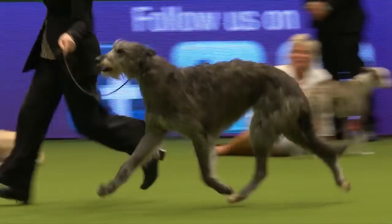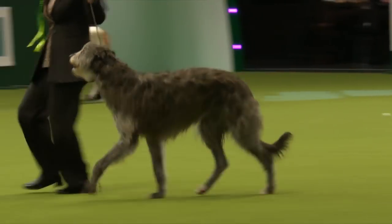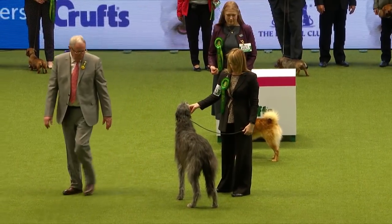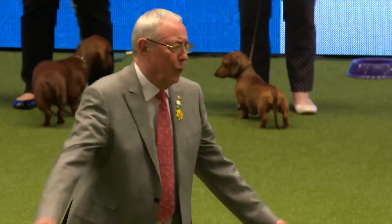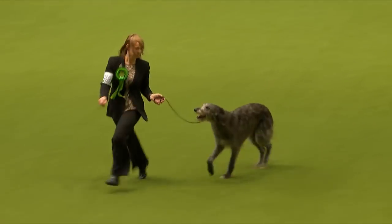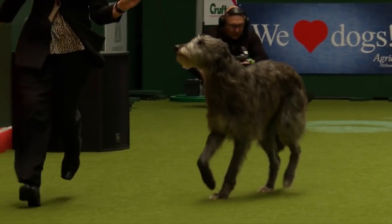I'm very pleased to see this one here because, modesty forbids, it had its first big win under myself. And then I was delighted to see it win Best of Breed at the Hound Show, the most prestigious show for the hounds. So good form, still a relatively young bitch. Beautiful quality and going well there.